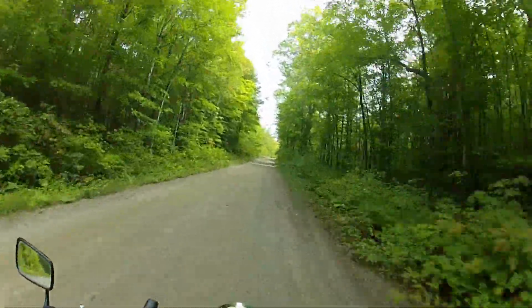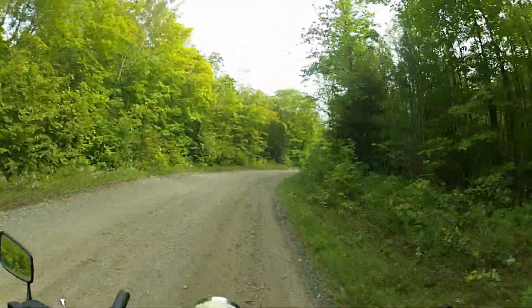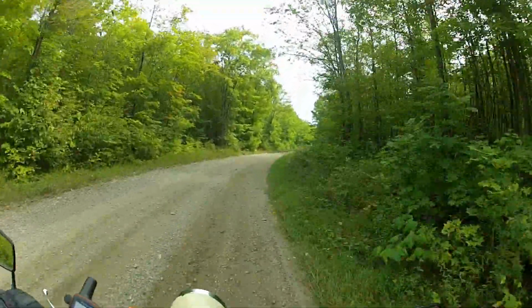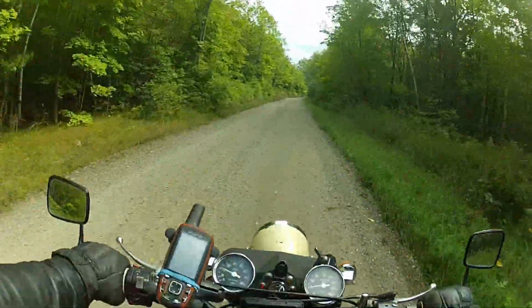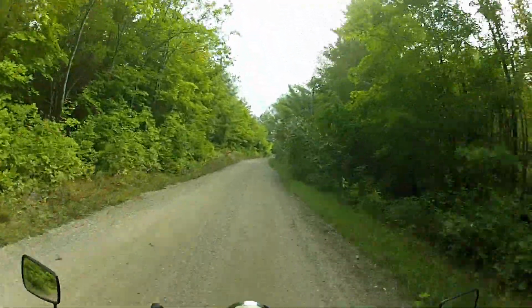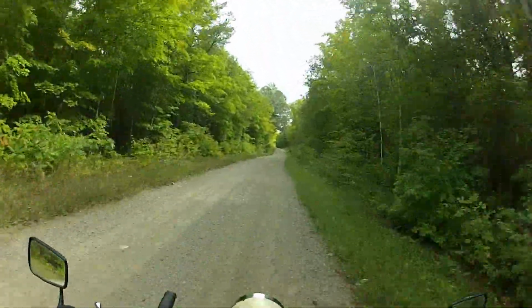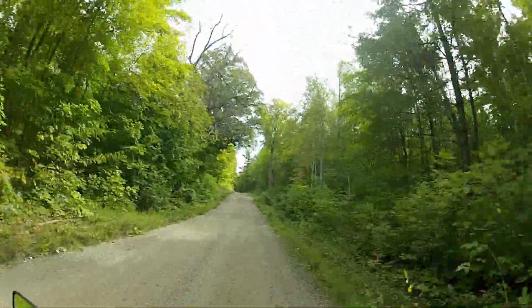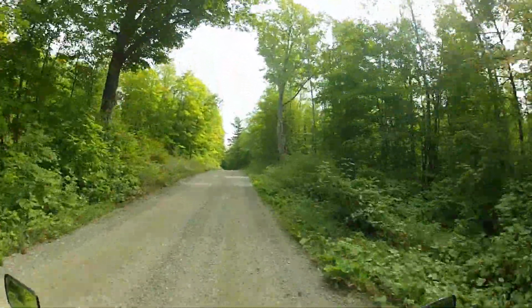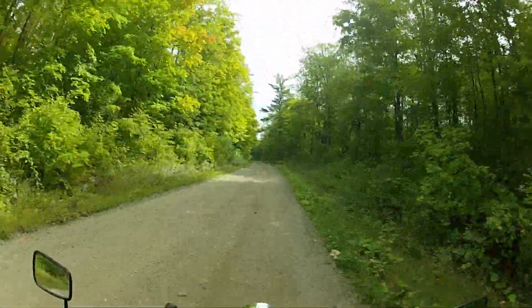More of a four-wheeler track before. Man, you gotta love torque though. Just let it go down to almost no revs and just ease out of these corners. It makes riding so easy. Well, relatively easy. Compared to a bike that you gotta rev all the time to get any power.